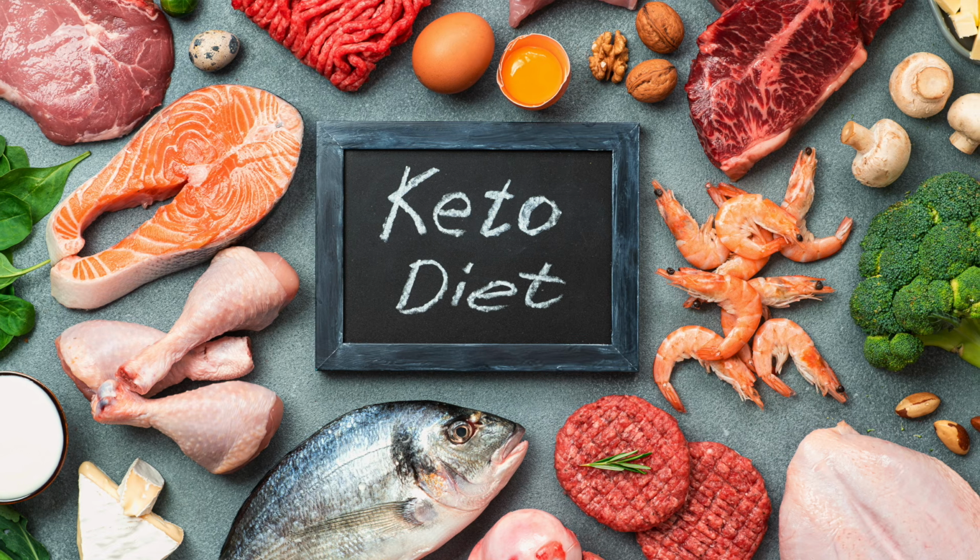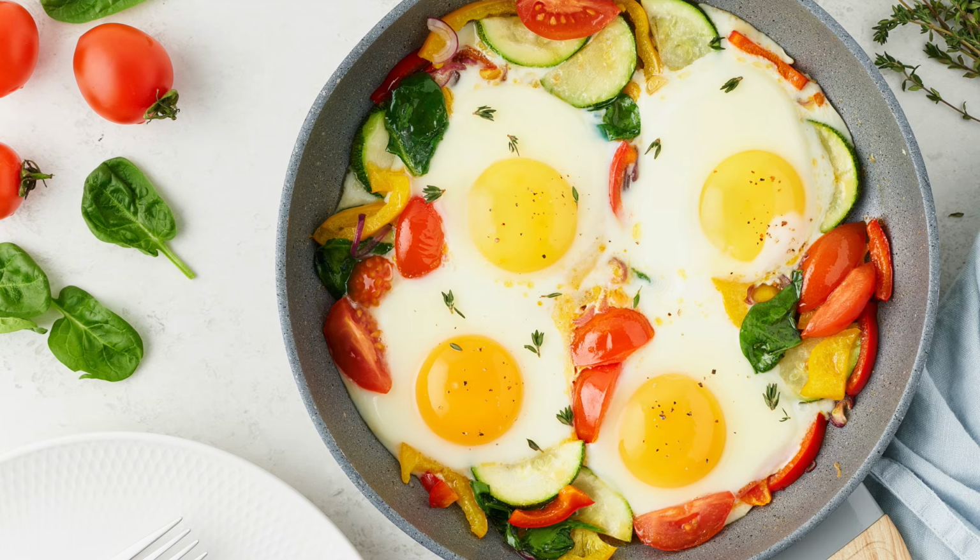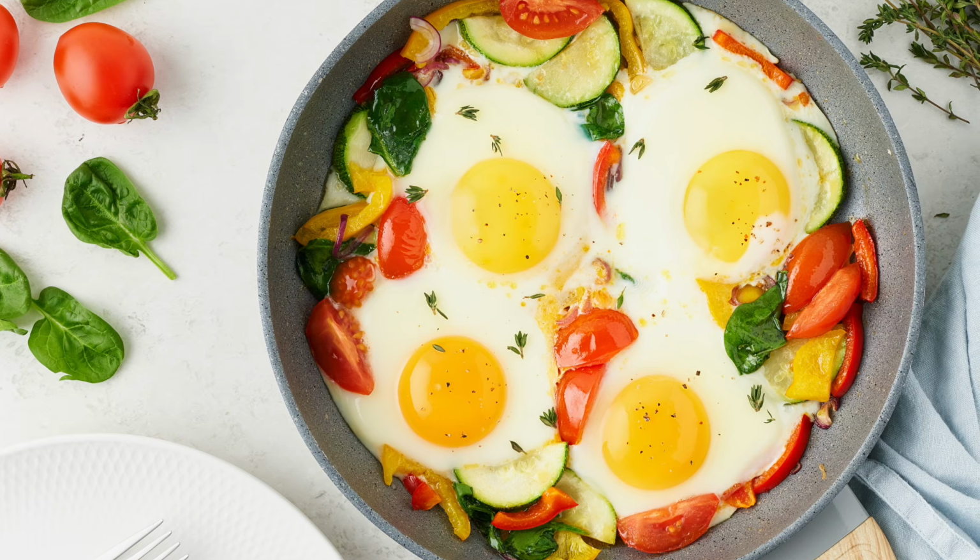But will a low carb diet really help you improve insulin sensitivity? Not really. Eating low carb on its own will not improve your insulin sensitivity. It can actually have the exact opposite effect. You can become more insulin resistant if you eat low carb, high fat. That's exactly what happened to me.